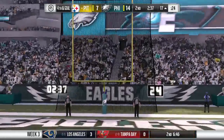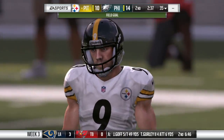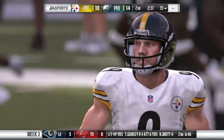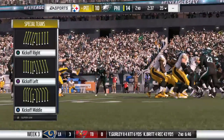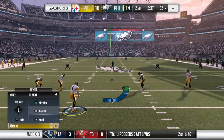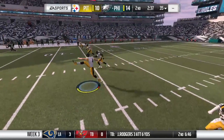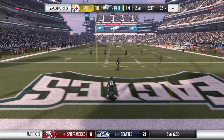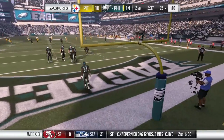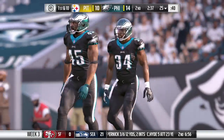And Boswell's kick is good. And they'll cut the lead back down to 4 now at 14-10. So the drive stalls out, but they are able to put 3 points on the board. Yeah, just a yard or two shorter than an extra point, so no problems converting there. Here's the Steelers' kick team as they'll boot this one away. And this will be a touchback as that sails over the end line.